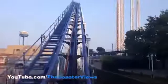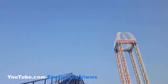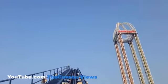I put Corkscrew at 14th because of how rough it was. I enjoyed the ride and all the inversions, just wished it was smoother. Next, I will take you through the POV of Corkscrew, starting with the lift hill.